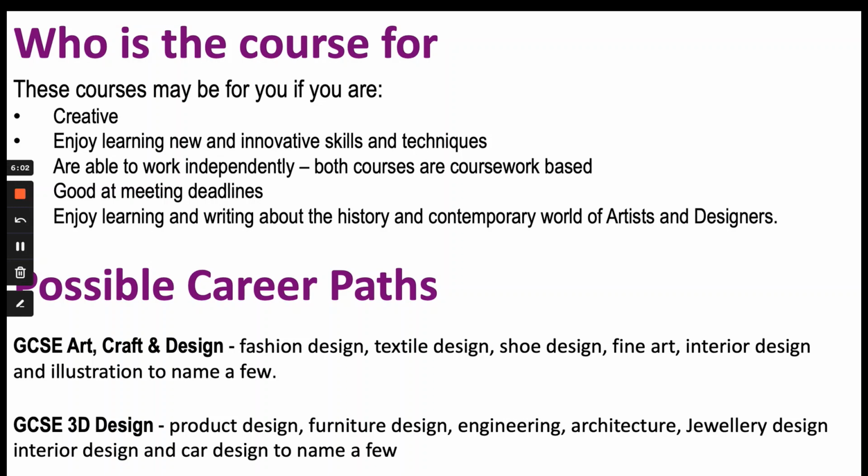Possible career paths. So with GCSE Art, Craft and Design, you have the possibility of working within fashion design, textile design, shoe design, fine art, interior design and illustration, just to name a few. With GCSE 3D design, you have product design, furniture design, engineering, architecture, jewellery design, interior design and car design, just to name a few.